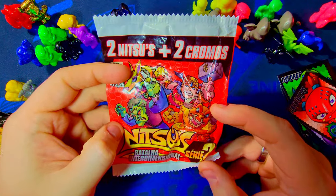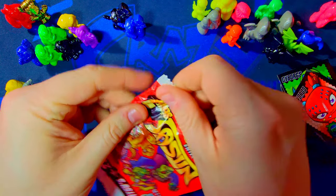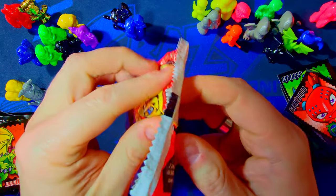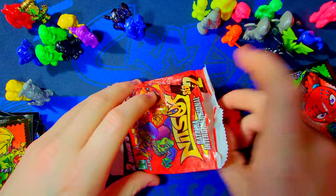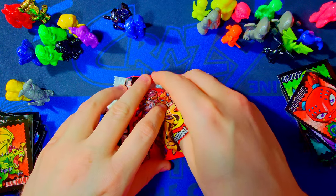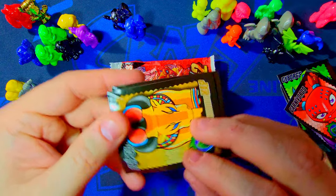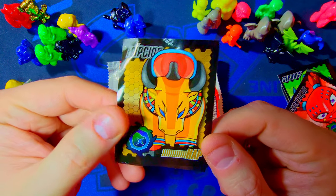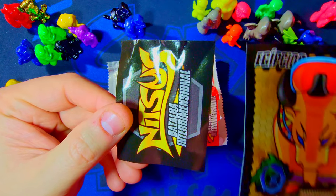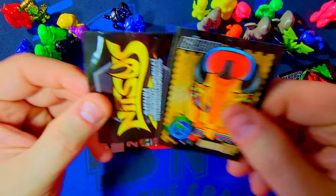Okay, but we have one pack left. Let's see what we can find here. Now, I'm going to slide these guys down, and I'm going to try to... I wasn't happy with how I opened that other one for the pictures, but I just completely ruined this one. Wow. Giving stuff away, slicing stuff out. I just completely wrecked that package, so I'm going to have to deal with what I got. We got Hap here. That is from the Egypt one.